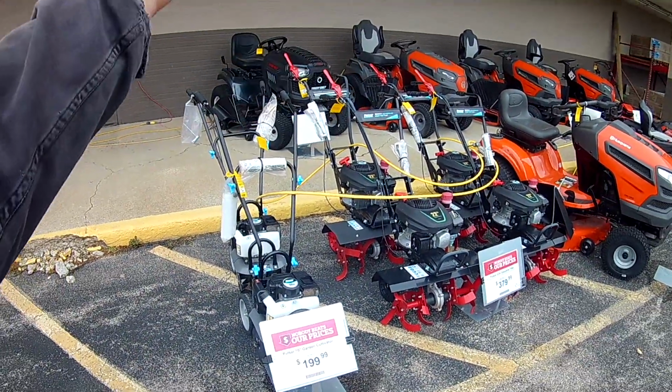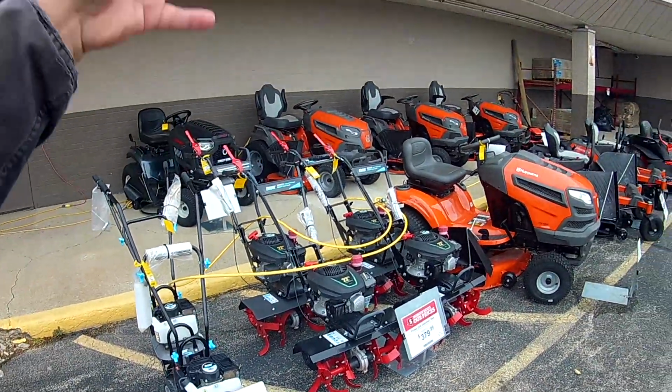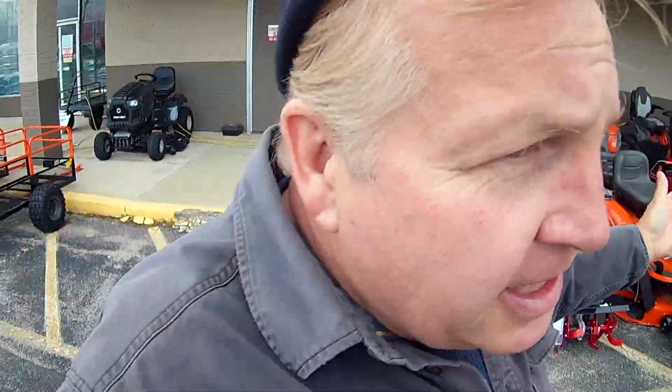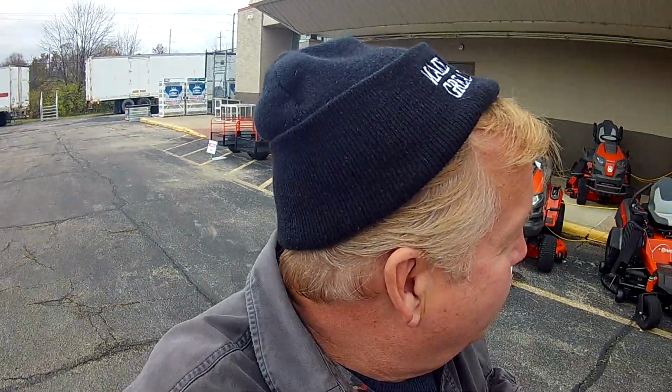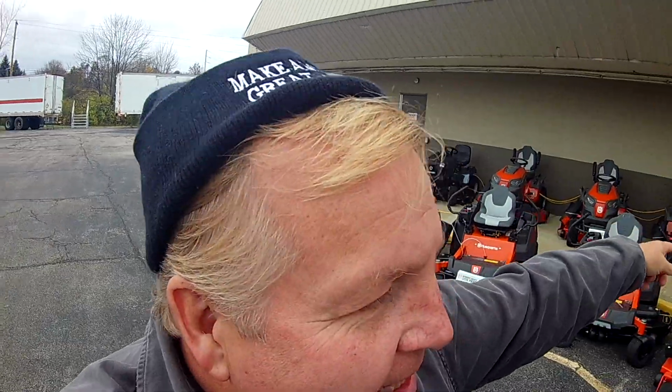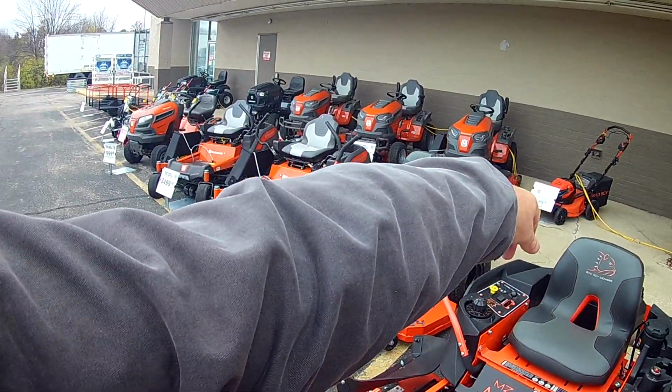So we have the garden tillers in 2 sizes. No snow blowers on the floor. So they've guaranteed me it's not going to snow this winter. Here's Bad Boy Electric. They still have it, and it takes the battery. And I wondered about those chainsaws I saw.